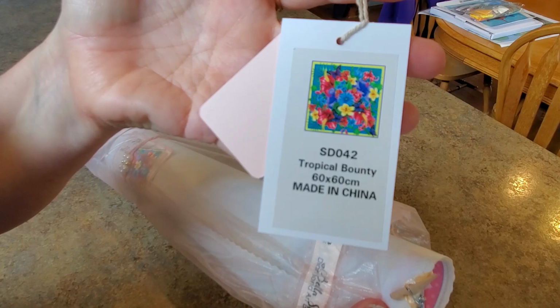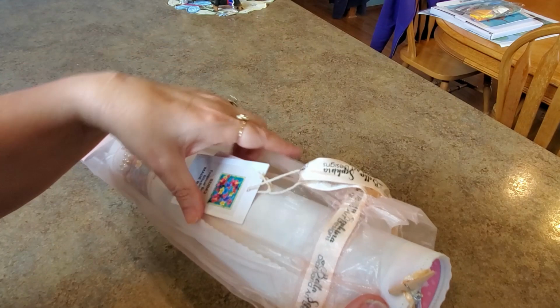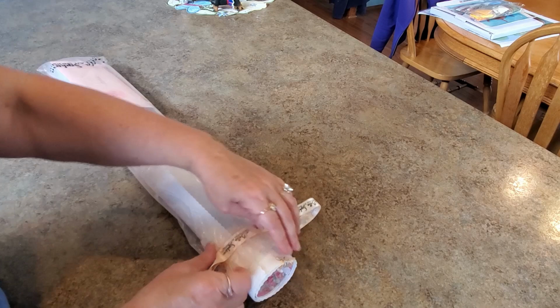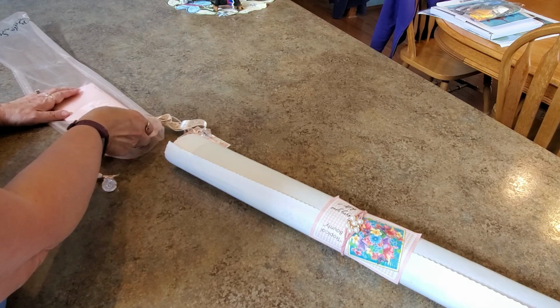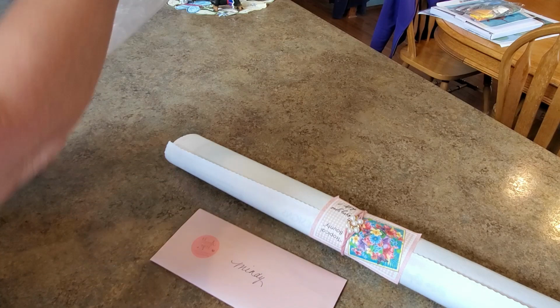Yes. Okay. All right. So let's pull it out. Oops, I got to undo this a little bit. It's gathered. You have to undo it. Okay. Let's pull her out. All right. Here we go. There's our envelope. I'm going to set this to the side. I'm going to put this all back in here when I'm done. And this is how I'm going to store my painting.